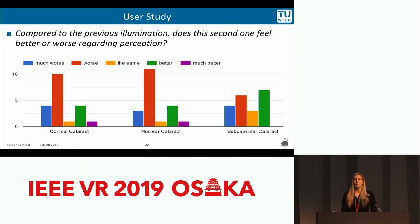And the results show that users did not like the second lighting system because there were a lot of spotlights beneath the kitchen cupboards that were most of the time in your field of view and created a lot of uncomfortable glaring effects.